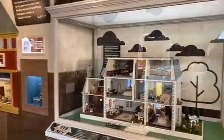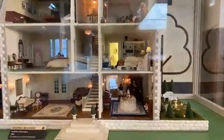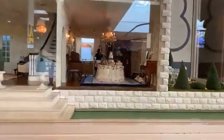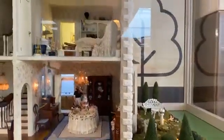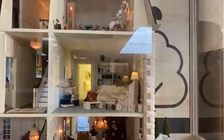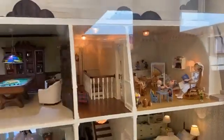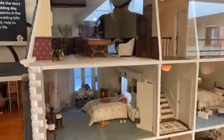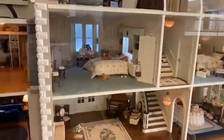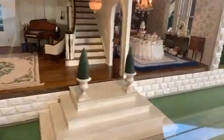So as we start, as you come up the ramp to the 4th floor, this is the first miniature house that you are greeted by. And this miniature house is brand new. It was a gift from Wanda Y. Fortune. And this house is incredible, not only because of its incredible amount of detail, but it also tells us a story. This house is called Chateauboma, and it tells the story of a daughter's wedding day. And all the little details throughout the house help support that story.